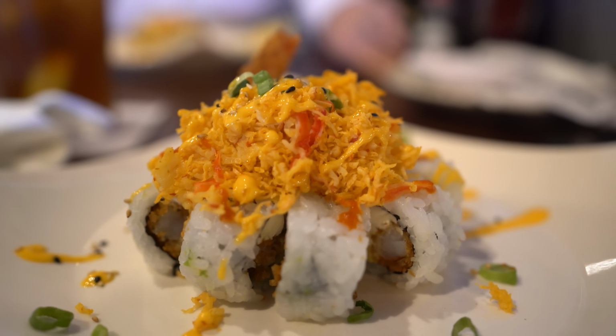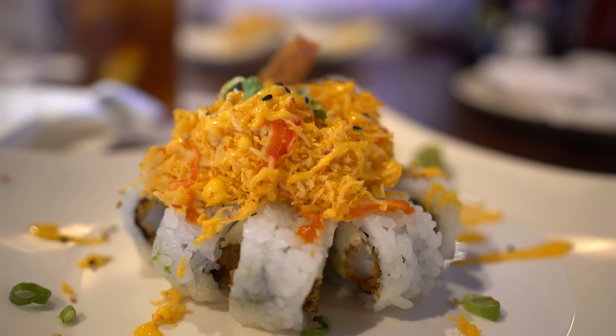This was a little bit spicy, noted by the sriracha and the spicy crab mix that's put on top. But all in all, I really enjoyed it. It was fairly simple, and I like the addition of the avocado with the cream cheese in there as well. So it was $16.